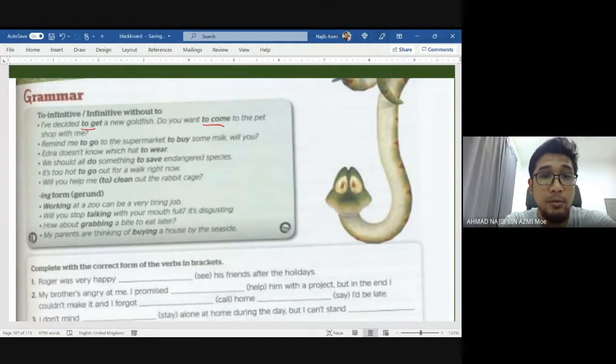Next one, remind me to go to the supermarket to buy some milk. Edna doesn't know which hat to wear. We should all do something to save endangered species. It's too hot to go out for a walk right now. And will you help me to clean out the rabbit cage? So what do you see here that all these words in bold, what do they have in common? Apa persamaan semua perkataan ni?